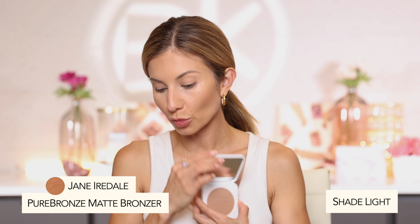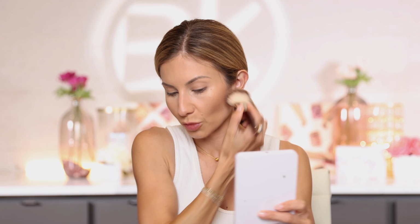And then for bronzer, I have a little bit of the Jane Iredale powder bronzer. I'm gonna go and add a tiny bit more. I was in the middle of doing this when I realized that I wasn't recording earlier. I really love this bronzer. I'm the lightest shade. I feel like they run a little bit deep. This to me would look more like a medium shade, but I think it's the lightest one. You know what, I'm gonna pop it open just so I can be certain.